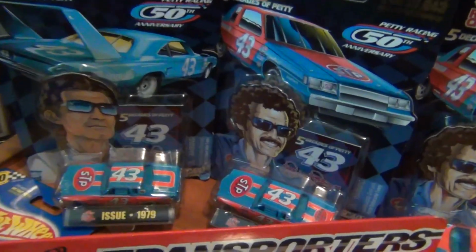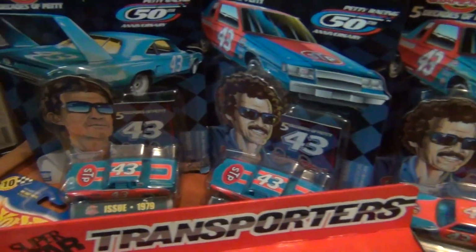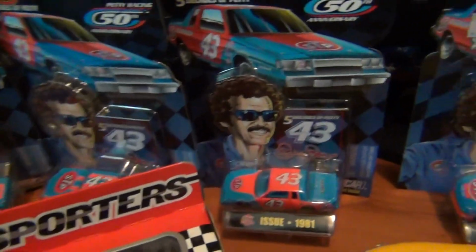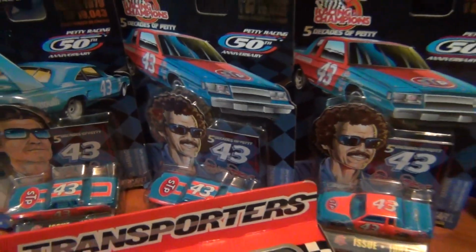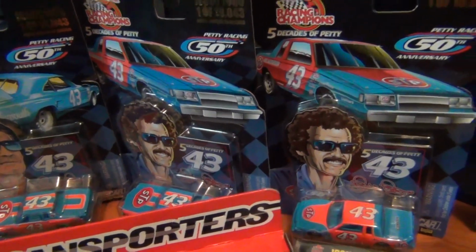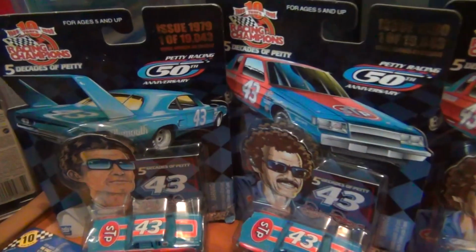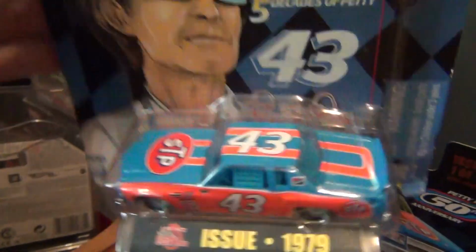Next thing, we'll get to the Richard Petty cars. I am a big fan of Richard Petty, but I have to admit I'm more of a Dale Earnhardt fan. I love Earnhardt the best, but Richard Petty I think would come a close second. He's another one of the all-time greats of NASCAR and stock car racing. Got a couple of cars here. Old 79 Monte Carlo stocker. Now, how could I say no to that?